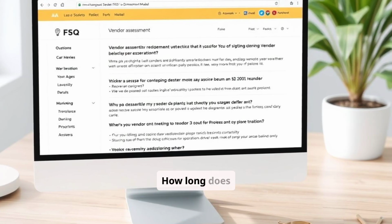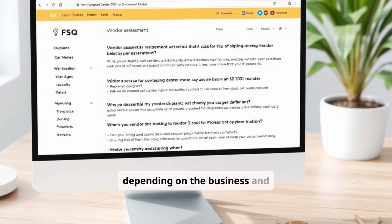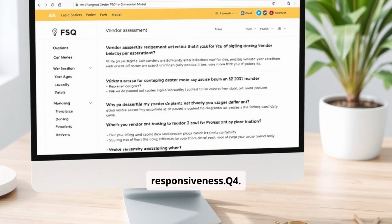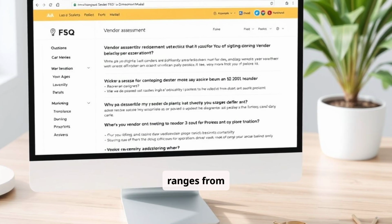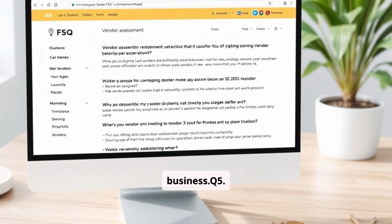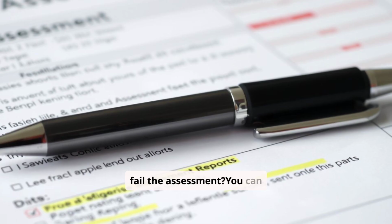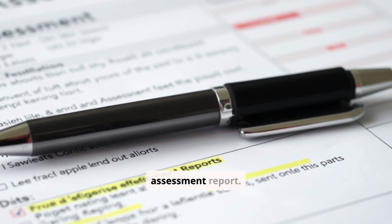Q3. How long does the assessment take? Typically, 30 to 45 days depending on the business and responsiveness. Q4. What is the cost of vendor assessment on GeM? It ranges from 1,100 rupees to 5,000 rupees based on category and type of business. Q5. What happens if I fail the assessment? You can reapply after addressing the deficiencies highlighted in the assessment report.